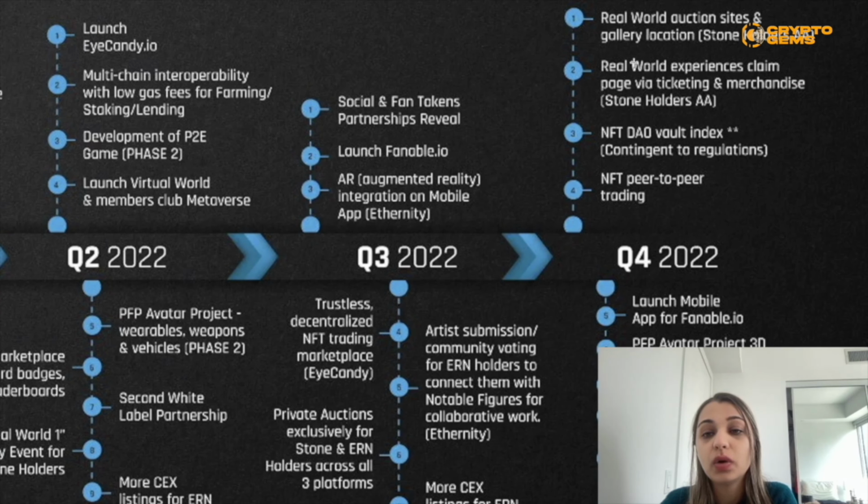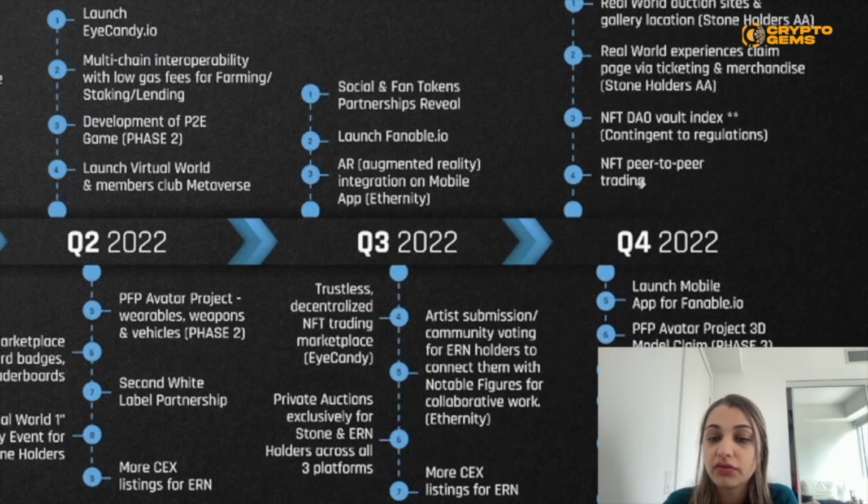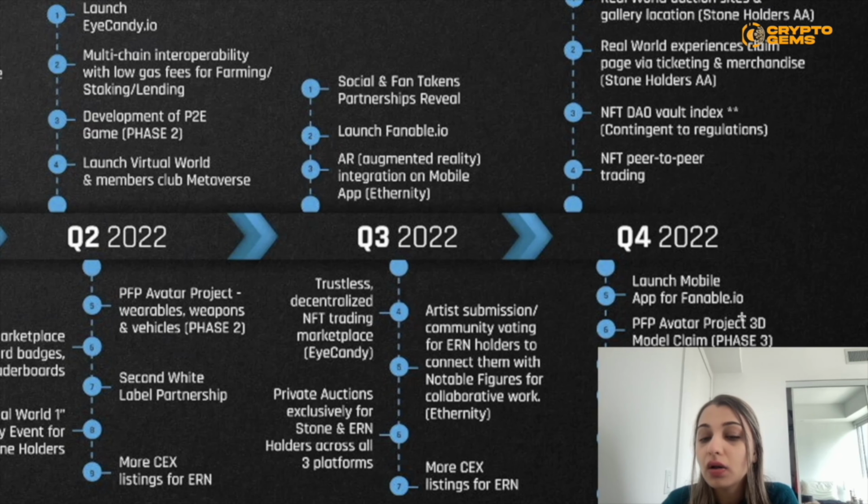And finally, in the Q4, there'll be real-world auction sites and gallery locations, which is pretty amazing. There'll be real-world experiences, claim page via ticketing and merchandise, NFT DAO Vault Index, NFT peer-to-peer trading. There'll be a launch of mobile app for Fanable.io, PFP Avatar Project 3D model claim, the third white label partnership, more listing for ERN, and airdrop a portion of all the new P2E gaming token to all the ERN holders. And last but not the least, launch of the Eternal Metaverse and utilizing your NFTs and avatars.